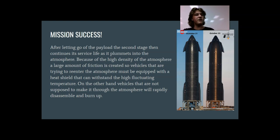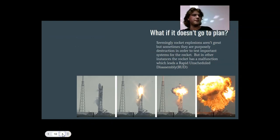And so most vehicles that are trying to make it back to the surface use these heat shields so that they can withstand the high friction and the heat that is built when it enters the atmosphere. If it doesn't have this, it will rapidly disassemble and burn up, which is a cool sight if you ever get to see. Just a beautiful thing to watch it disassemble in the atmosphere. It's like a very nice light show.